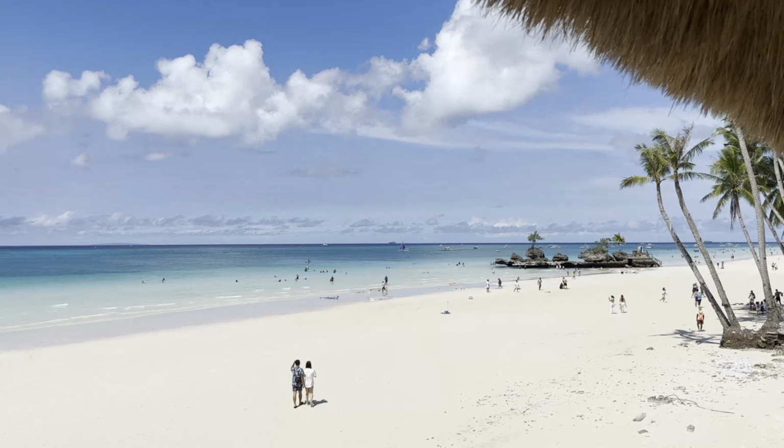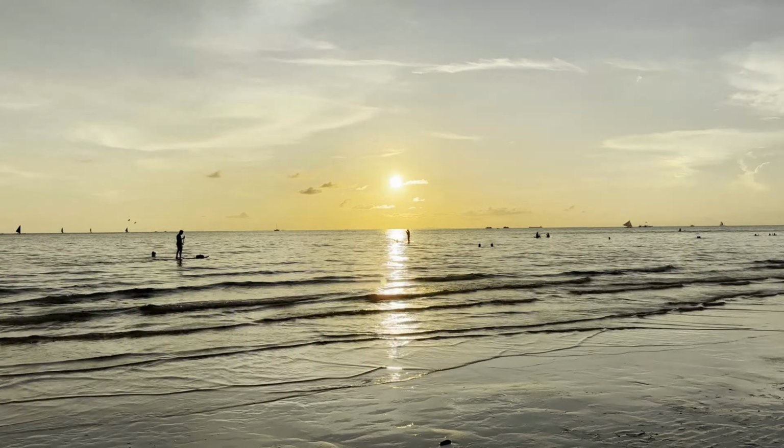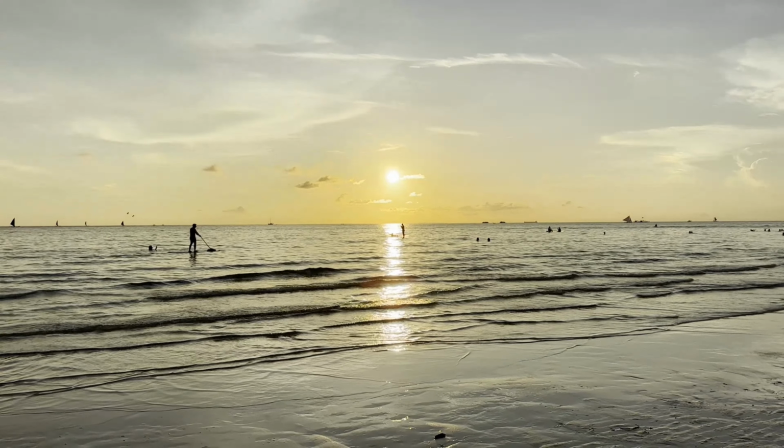Boracay is popular for its beaches. It is blessed with a long stretch of powdery white sand, crystal clear and azure waters, and a stunning sunset.